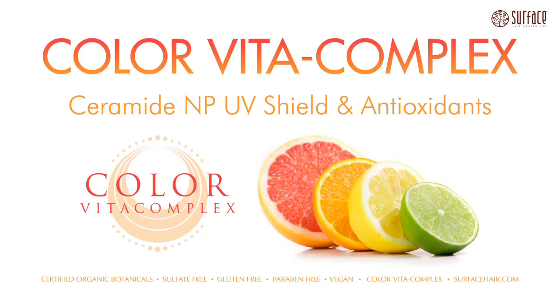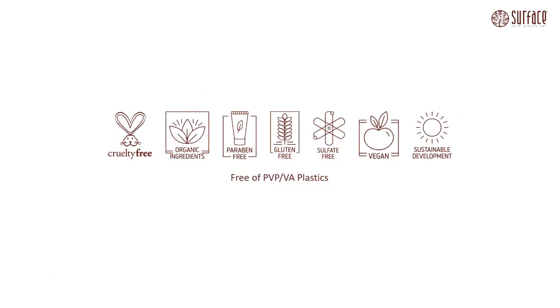The color beta complex is in all Surface products. Ceramide NP provides a UV shield. Ceramides are fruit fats and lipids. The antioxidants derived from these fruits also reduce free radicals to help preserve color in between and during shampoos and conditioning. Surface is cruelty free, organic ingredient formulated, paraben-free, gluten-free, sulfate-free, vegan, and the ingredients are all sustainably developed. Completely free of PVP/VA plastics, which is one of the most key things to reduce frizzing in curly hair.